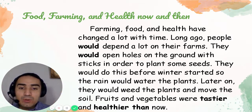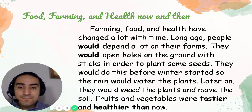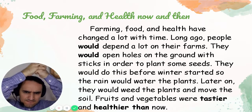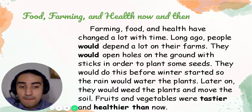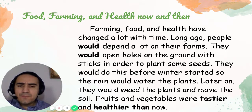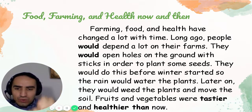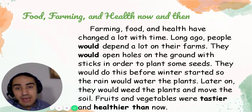Long ago, people would depend a lot on their farms. They would open holes on the ground with sticks in order to plant some seeds. They would do this before winter started, so the rain would water the plants. Later on, they would weed the plants and move the soil, right? Fruits and vegetables were tastier and healthier than now, right?